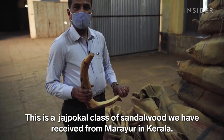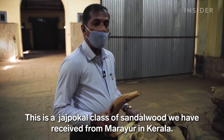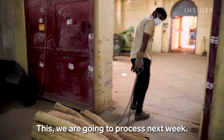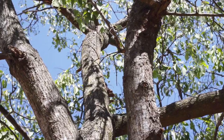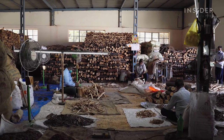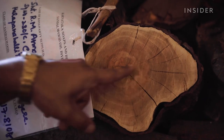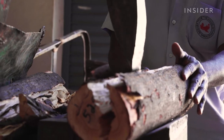This is a Jajpokal class of sandalwood we have received from Marayur in Kerala. This we are going to process in next week. Hollow heartwood logs are classified as Jajpokal, one of the 18 classes of Indian sandalwood. Factories can purchase pure heartwood like Jajpokal or raw sandalwood logs. But if they buy the raw wood, they'll need to break down each log themselves.